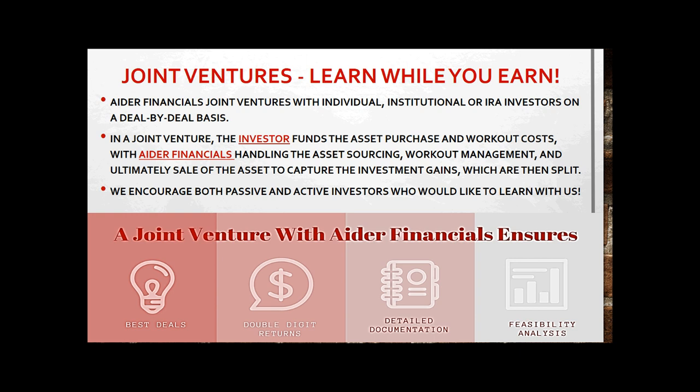So how this works out is that the investor funds the asset purchase and the workout costs, and we usually handle all of the asset sourcing. We do all of the due diligence and the workout management. We talk to the borrower. We do the borrower management, risk management, and ultimately we would sell the asset either to the joint venture investor himself or to other outside investors when it becomes a reperforming note or any of the other exit strategies that we use. So all of the proceeds or the profits would then be split between the joint venture partner and Advanta Financials.